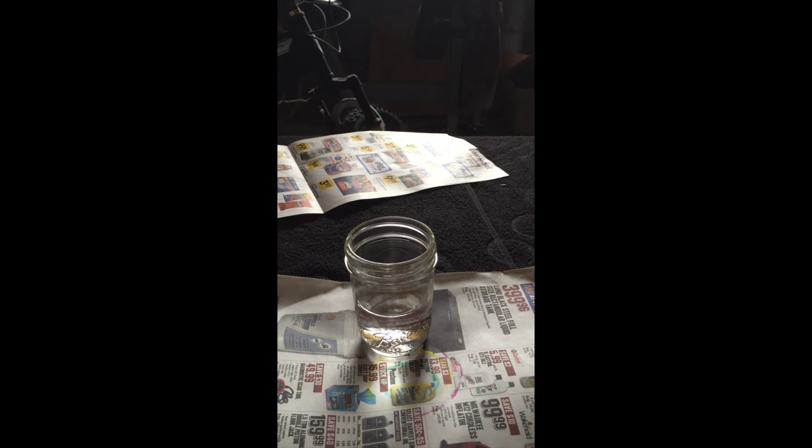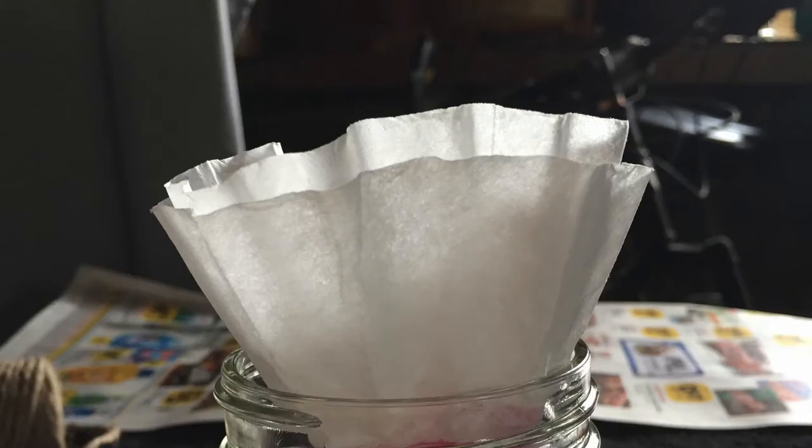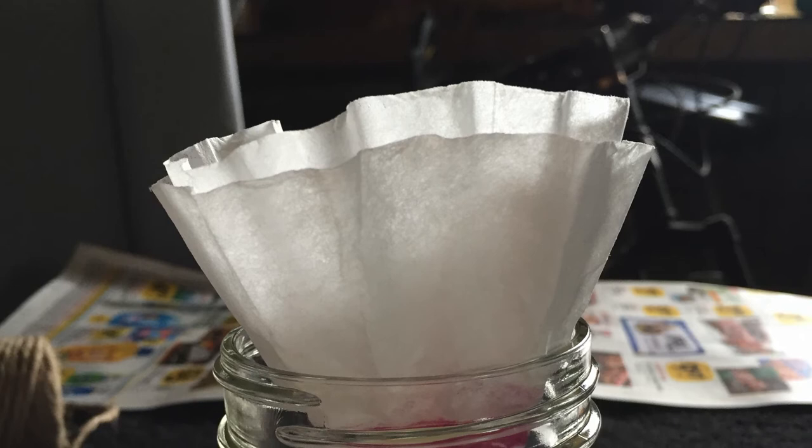Get a short glass of water. Pull apart the cone-shaped coffee filter so it balances right on the glass with the tip of the cone just touching the water. Be sure not to let the marker circle go in the water, just the uncolored tip of the coffee filter cone.